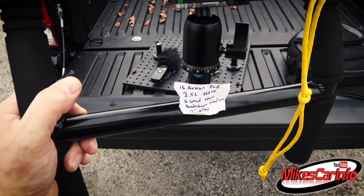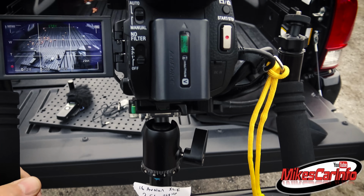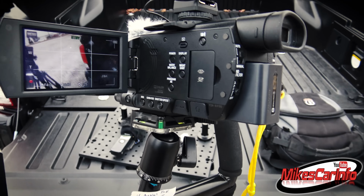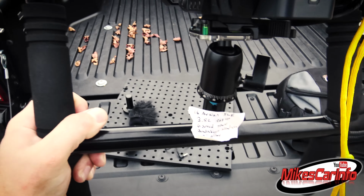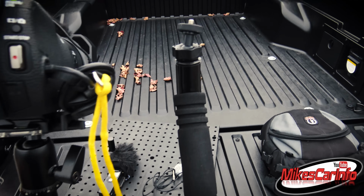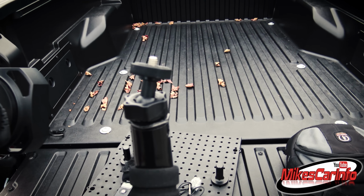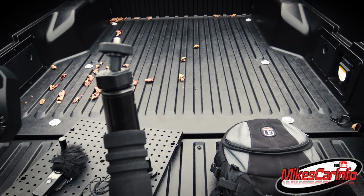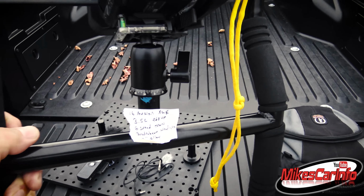Very comfortable grip by Glide Gear. They're a really interesting company, and they are right here in Myrtle Beach as well. So there's a little logo there. This handle really helps out. I also installed this little ball mount up here, just in case I need to hook up a separate camera. I haven't really used it much, but it's there in case I need it.